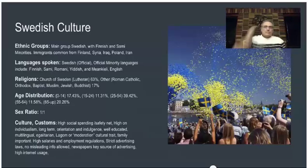used. The religions of Sweden include the Church of Sweden, Lutheran, which is 63% of the population. Other religions include Roman Catholic, Orthodox, Baptist, Muslim, Jewish, and Buddhist, making up another 17% of the total population. The age distribution of Sweden consists of ages 0 to 14, 17.43%, 15 to 24, 11.31%, 25 to 54, 39.42%, 55 to 64, 11.58%, and 65 and up, 20.26%.